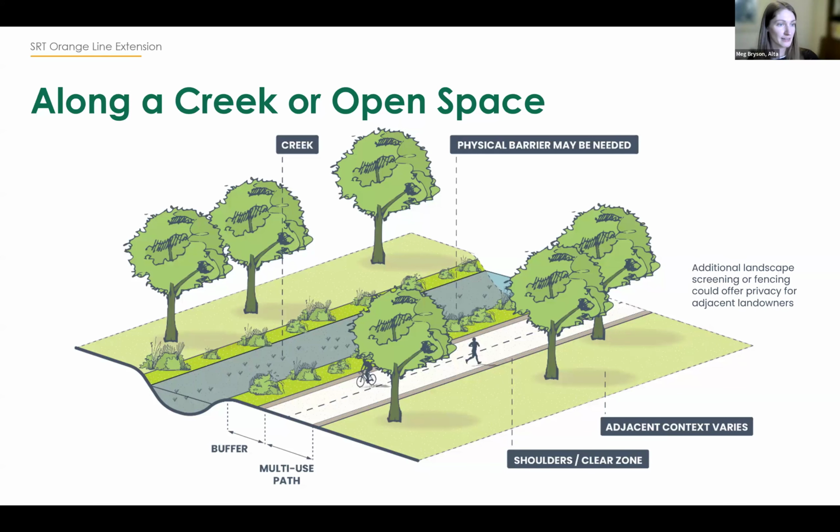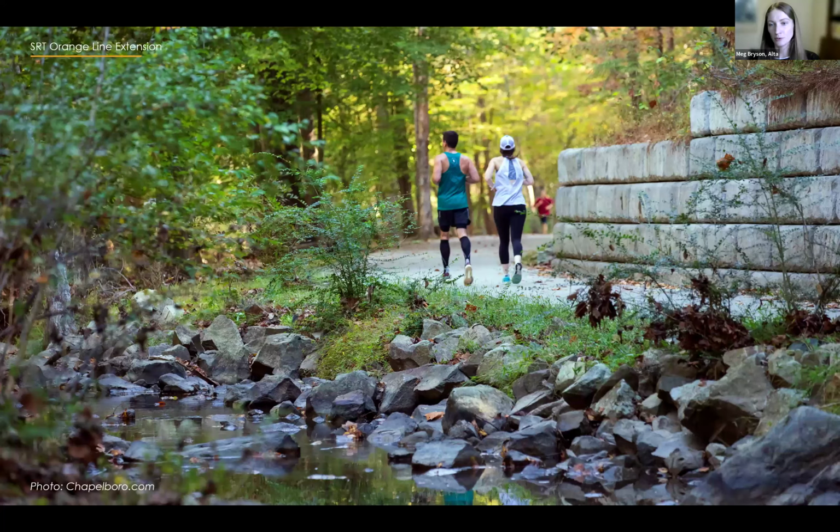So one opportunity we'll look at is along a creek or an open space. Making sure that there's an adequate buffer between the trail and any streams, sensitive environmental areas, or adjacent private property. And here's an example of what a trail along a creek could look like.